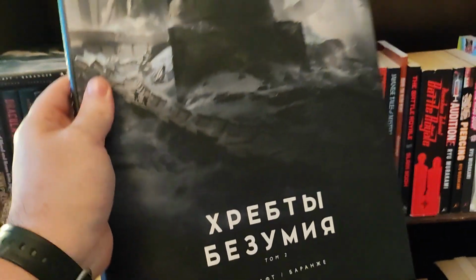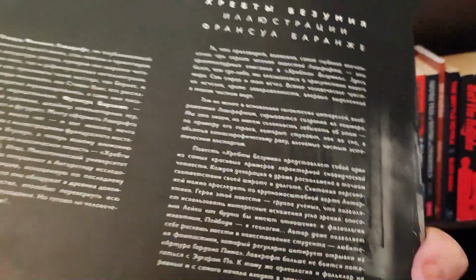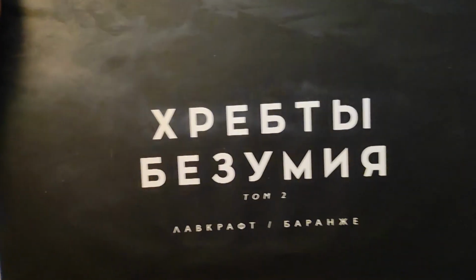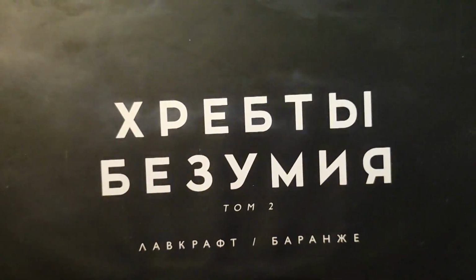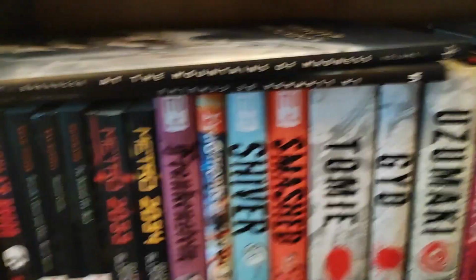So anyway, you buy it for the pictures, you buy it for the art, not really the text. Well, you do read the text, of course, but it's not the end of the world. I can read what it says there, but I don't know what I'm reading. So I can read Cyrillic. That's all I wanted to say.